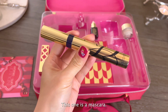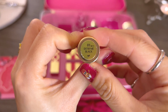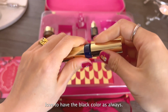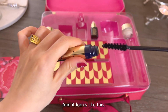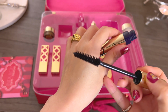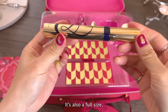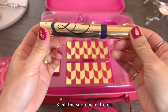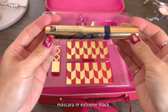This one is a mascara. Here is shade number 1, Extreme Black. Love to have black mascara as always. And it looks like this. It's also a full size, 8ml, the Supreme Extreme Mascara in Extreme Black.